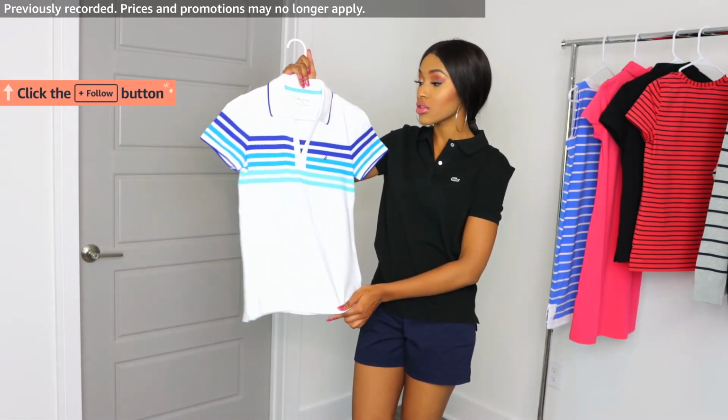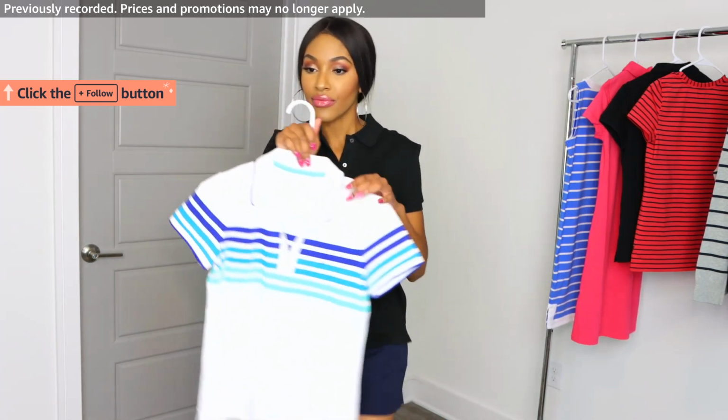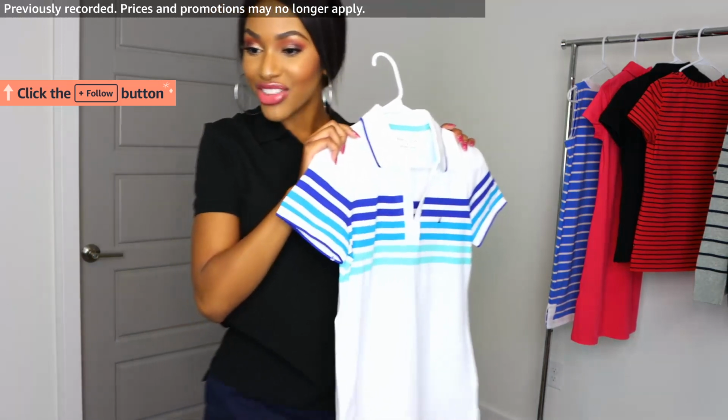I really know I'm gonna love it already because this is Nautica, extra small. How can I go wrong? So Sam says, I like the color.